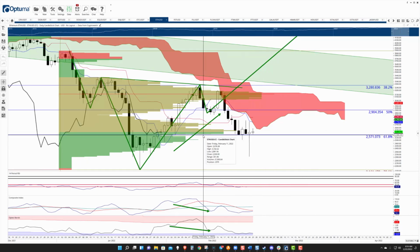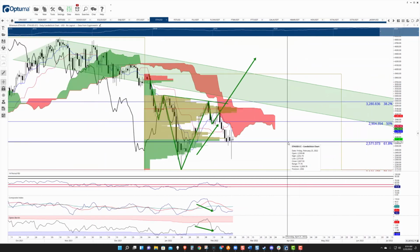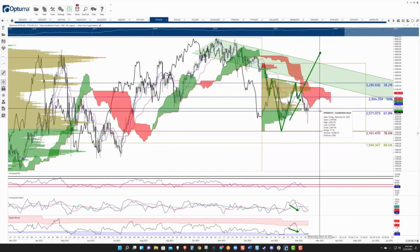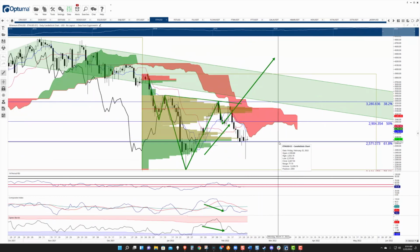Now, there's a high volume node forming in this $2,600 range in the 2022 volume profile. It doesn't really line up with a ton of volume profile support from the extended 2021 volume profile, but nonetheless, it is developing here, and it is right on top of this important 618 fib retracement.